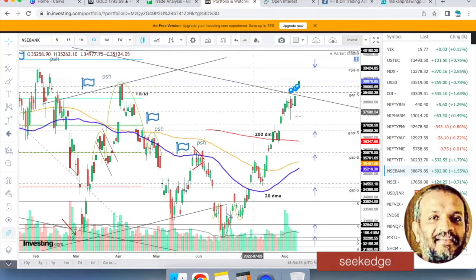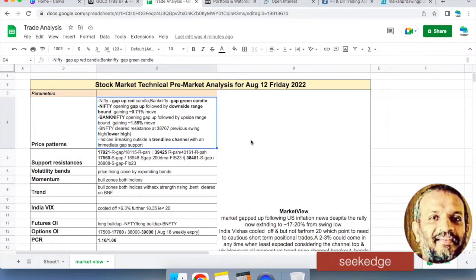There is a lower high which was formed here. You see the flags here. So that is clearly good and bullish, and a trend line channel breakout also seems to be happening on both the indices, so price patterns are clearly bullish, right? A bullish move is what happened.